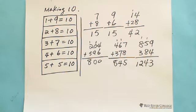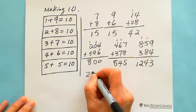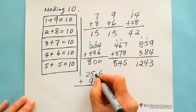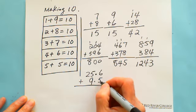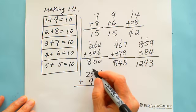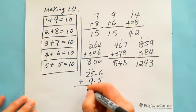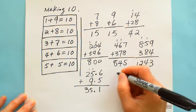Even when you practice decimals, for example, 25.6 plus 9.5. Because it's decimal, we need to line up the decimal point. Then add this one, 6 needs a 4, because this is 11, right? Then you add a 1 with 9. You add this way. So you have 15, and this 3. 35.1.